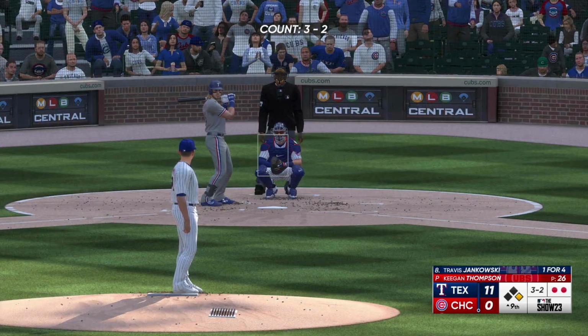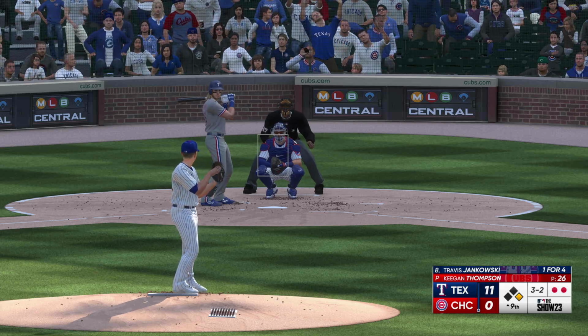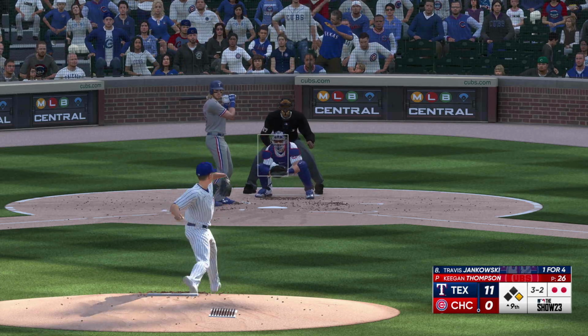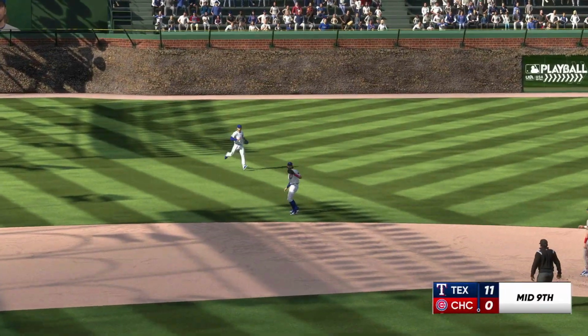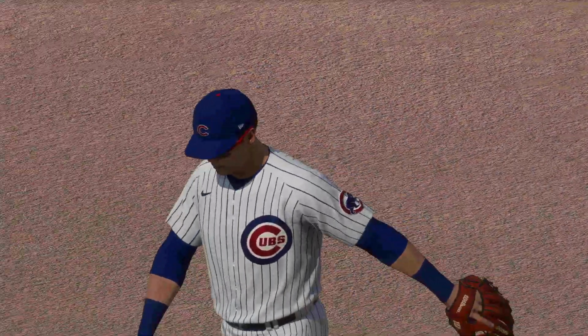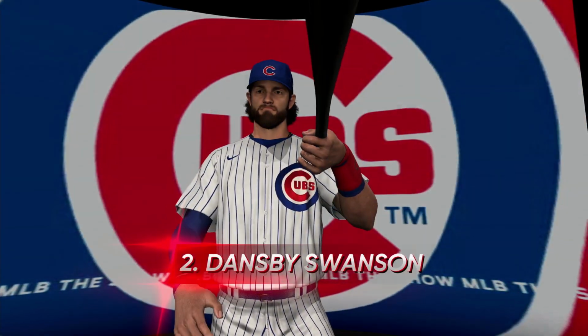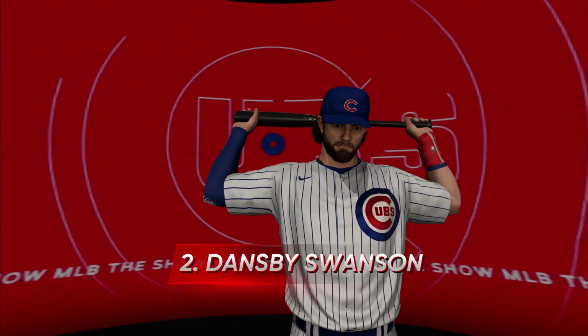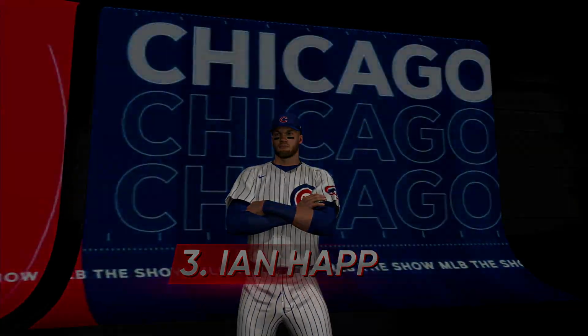Now it's the right fielder, Travis Jankowski. Outfield playing pretty shallow. 3-2 now. Popped up left side. Swanson puts it away, and that'll do it. A run, a hit, and a man left. To the bottom of the 9th we go. Top of the order due up. It's the Rangers 11 and the Cubs nothing.